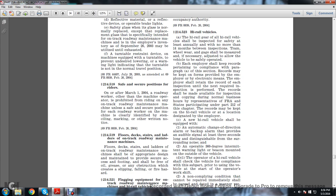Records may be kept on forms provided by the employer or by electronic means. The employer shall retain the record of each inspection until the next required inspection is performed. The record shall be made available for inspection and copying during normal business hours to representatives of FRA and States participating under part 212 of this chapter. This record must be kept on high rail vehicles or at locations designated by the employer.